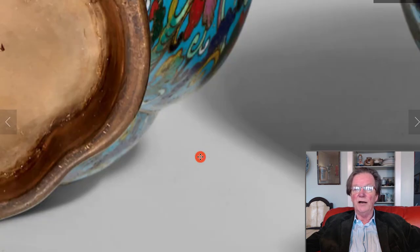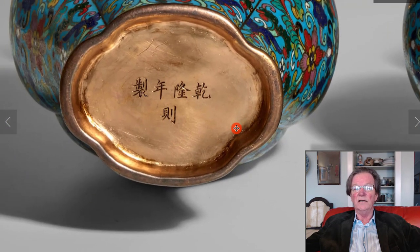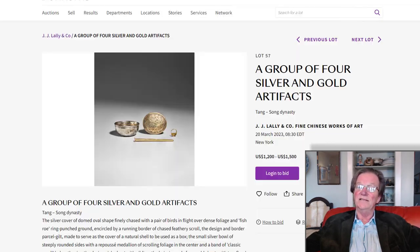And here's a picture of the bottom to give you some idea what the bases of these look like. That's what they should look like right there. Notice the wear on the foot, lots of natural wear from resting on surfaces. And then the mark in perfect condition, five characters, because it never touches anything. It's just recessed, it's up in there.